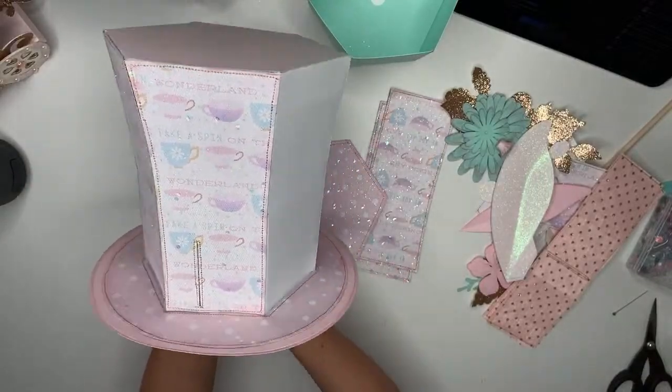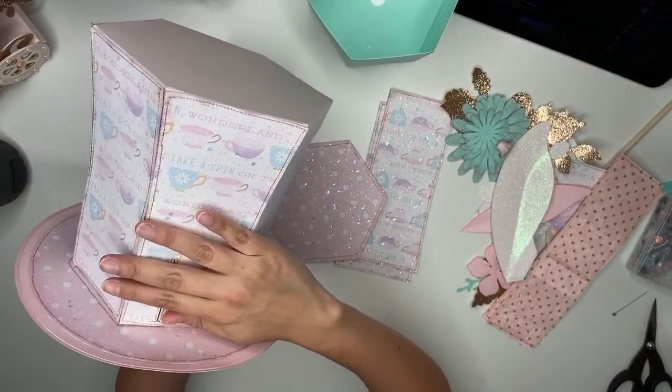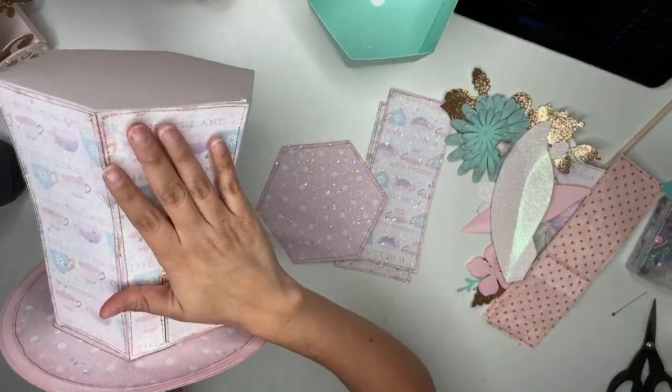Two more to go after this one for matting the exterior of our hat.